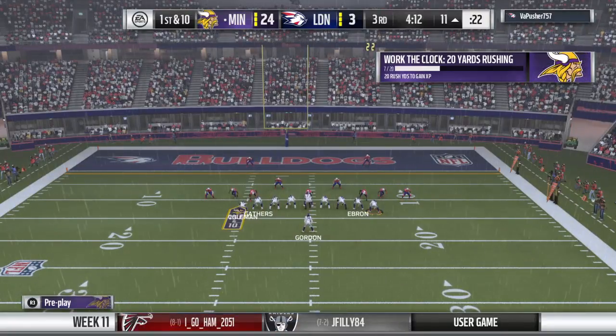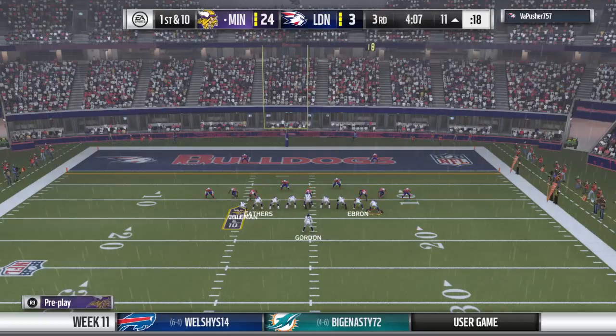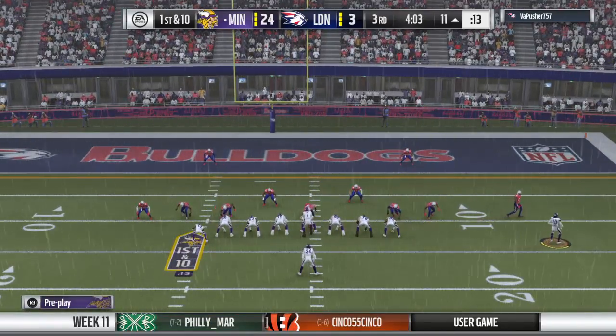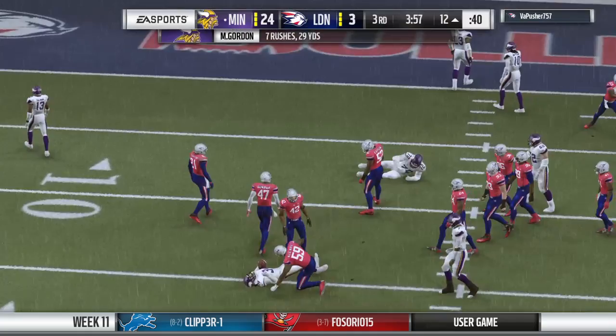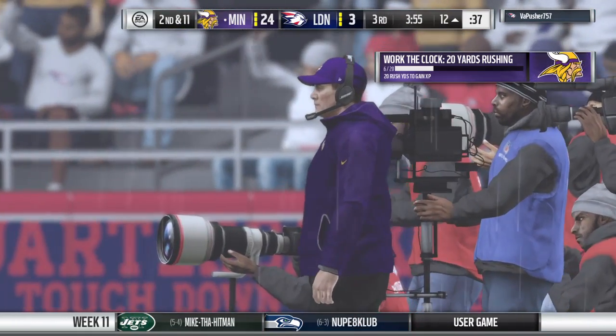They come out with 1 back and 3 tight ends. One man in the backfield is Gordon, the tight end changing his position. Now they'll run it on the toss, and he is going to lose yardage here. It's a loss of a yard there, and now second down.